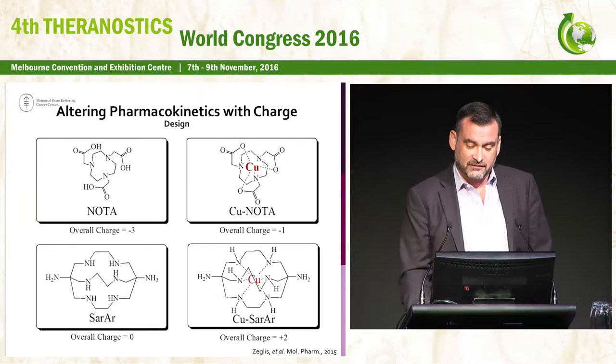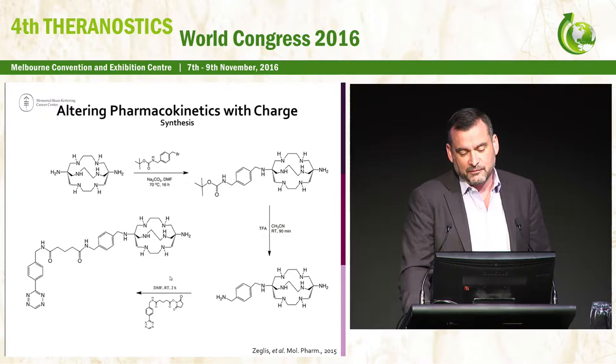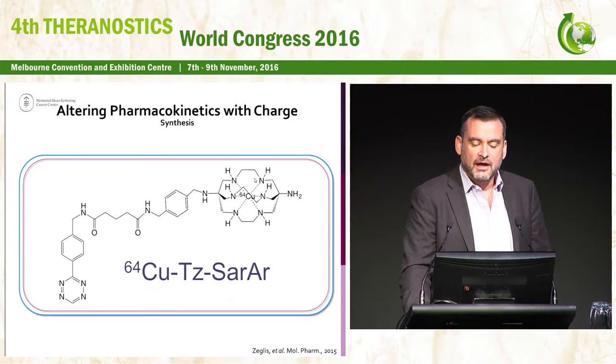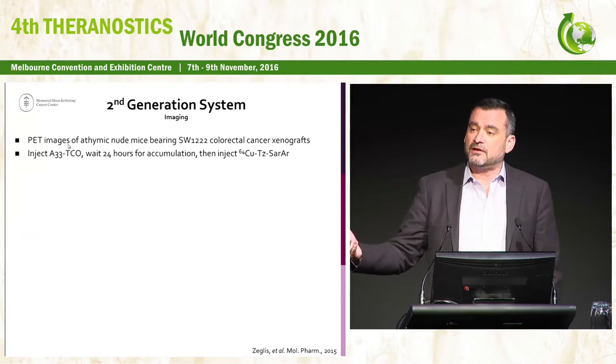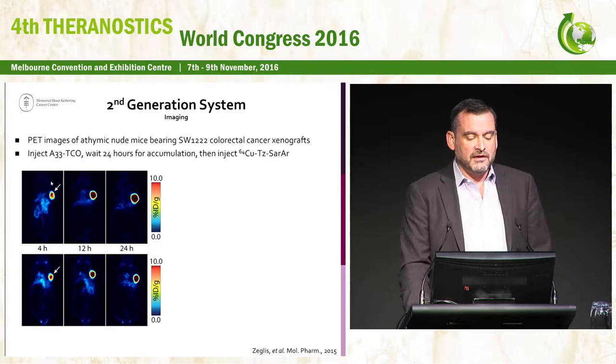So we did the chemistry. I'm not going to go through this, but there's that superb chelate that Paul talked about this morning, and then we put the tetrazine on. And this is the compound that we have used. So this is the second generation system, same experiment, taking A33 TCO, injecting into tumors, waiting 24 hours for it to accumulate and the background to clear, and then injecting copper-64 tetrazine SAR. This was our images at 4 hours, 12 hours, 24 hours.